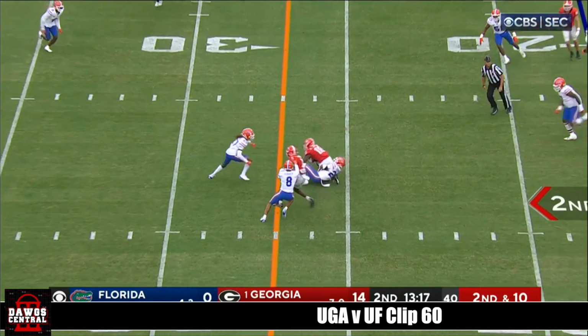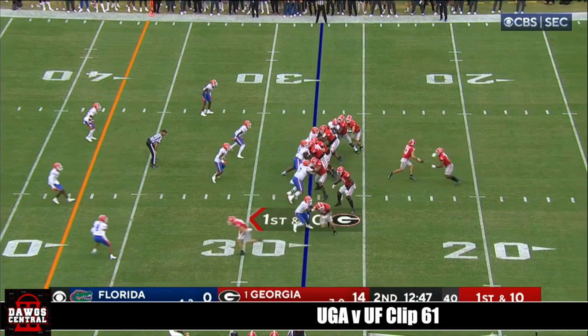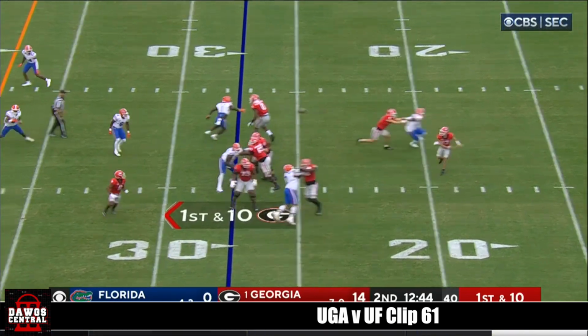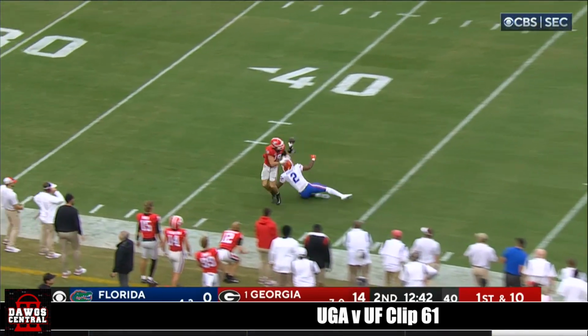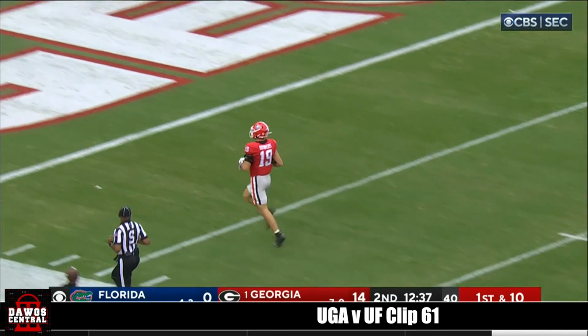Quick slant, and close to a first down. Kearis Jackson might have it. And there, a national championship quarterback, and 29 touchdown passes last year. This one's knocked up. Bowers tips it to himself, and he'll score.